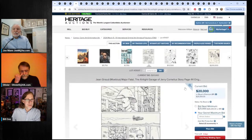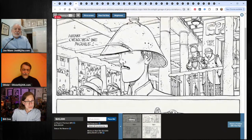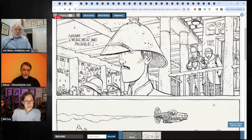Let's see. Ah, we have a Jean Giraud Mobius Garage piece. This one's really nice. That's the Airtight Garage, one of the most famous stories from, not Jean Giraud at that time, but Mobius. Everything he did on sci-fi and related stories was under his Mobius name, and everything linked to Blueberry, we have a few pieces of Blueberry, was under his Jean Giraud name.